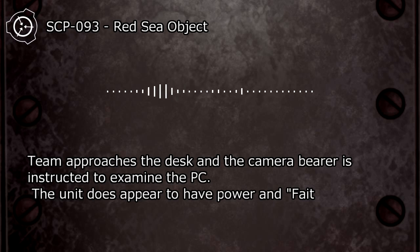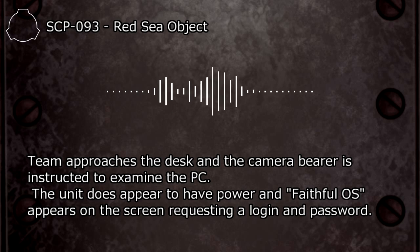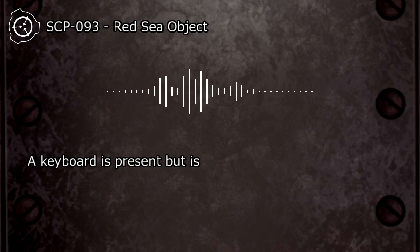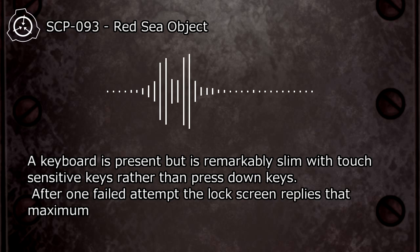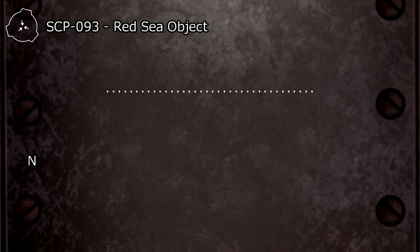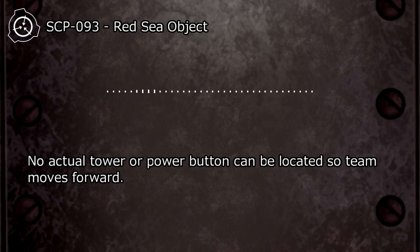The unit does appear to have power and Faithful OS appears on the screen requesting a login and password. A keyboard is present but is remarkably slim with touch-sensitive keys rather than press-down keys. After one failed attempt, the lock screen replies that maximum attempts have been exceeded and the PC turns off. No actual tower or power button can be located, so team moves forward.